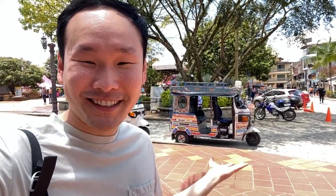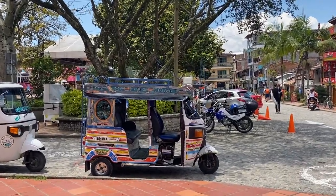I love these tuk-tuks all over town. They're so colorful. They're all decked up too.